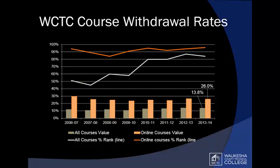Now, 95th percentile, yes, that's a high number, except withdrawal is bad. So we want this to be a small number. So in this case, a big percentile is a bad thing. Okay, so we have had this also where about twice as many students are withdrawing from online courses as other courses. But this is not that different. This tells us that that's the case at most colleges, that online students are more likely to be withdrawing.